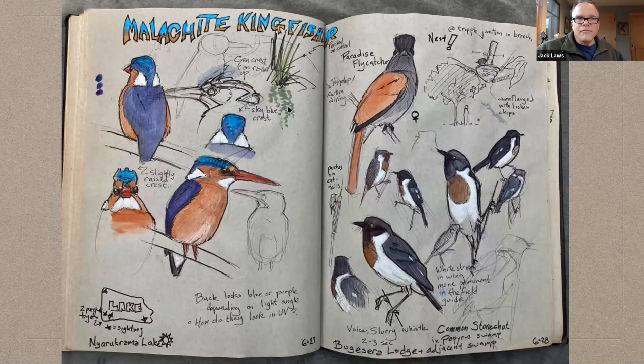This is me geeking out, again, trying to learn unfamiliar birds. I'm by a lake in Rwanda, running around intentionally not going from a bird book, but from direct observations. A strategy that we often use when doing something like this is, you'll notice that on this one bird there's a bunch of different angles.